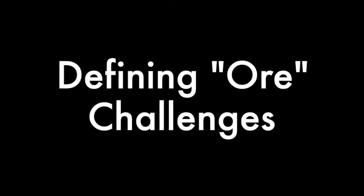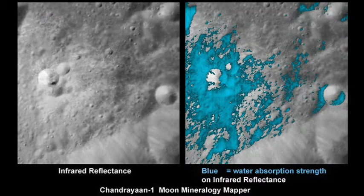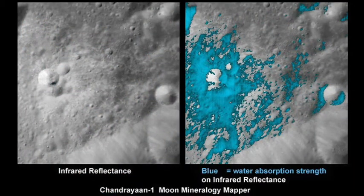Defining ore challenges. Not only do the locations of frozen volatile crusts shift over time, but they are variable in thickness, variable in component concentrations, such as water and other components, as shown here in the Moon Mineralogy Mapper. Here you see a relatively concentrated and relatively dispersed abundance or non-abundance of frozen water. And there is the probability of recovery. Permeability, porosity, and accessibility offer a big challenge here.